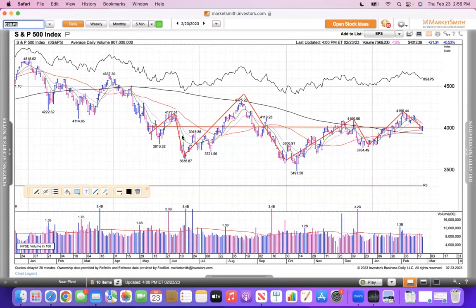So, this is great for day traders and swing traders, but if you're a position trader or a trend trader, I mean, there is no trend. The trend is sideways. So it's kind of frustrating for trend traders and people who just want to buy stocks and hold on to them because they're not going anywhere. But if you're a day trader or a swing trader, just buy the dips, sell the rips, or short the rips, get long on the dip.